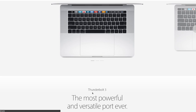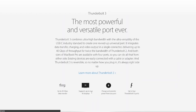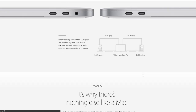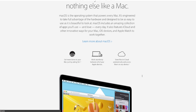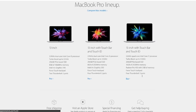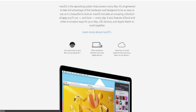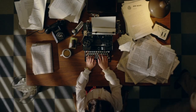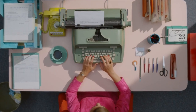But I don't know why people were really asking for a refresh to the MacBook Air. Why do you need to refresh the MacBook Air? There's no point in refreshing it. There's the MacBook, and that's just as fine. There's no big advantage in the MacBook Air over the MacBook. In fact, the MacBook is actually a much better thin portable laptop than the MacBook Air. So I'm glad Apple did that.